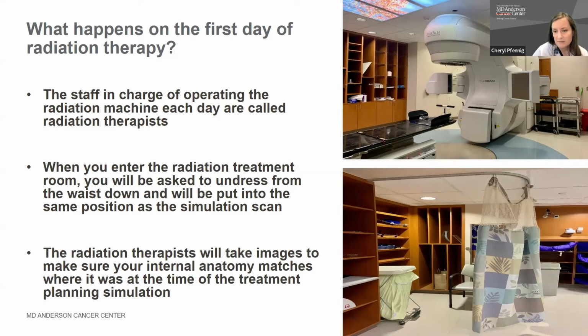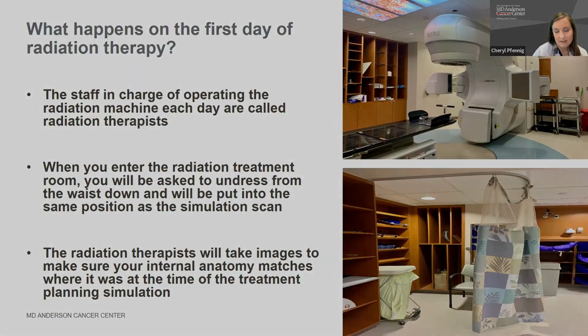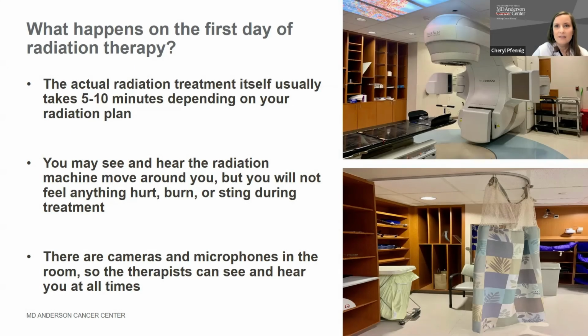The therapist on the machine will take x-rays and/or a mini CT scan to make sure that your internal anatomy matches where it was at the time of treatment planning simulation. These images will be sent to your radiation oncologist to verify as well. The imaging and safety steps can take about 10 to 15 minutes. The radiation therapist will leave the room when it is time to start the treatment. There are cameras and microphones in the room, so the therapist can see and hear you at all times.